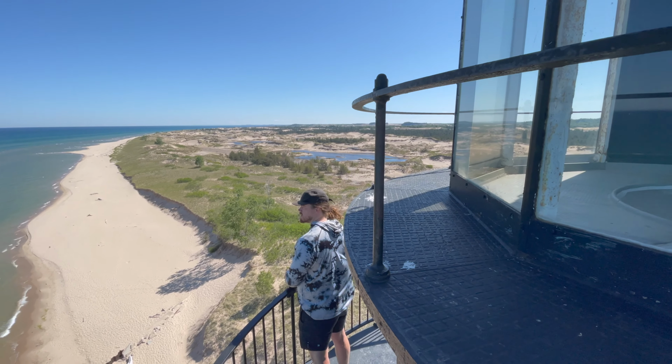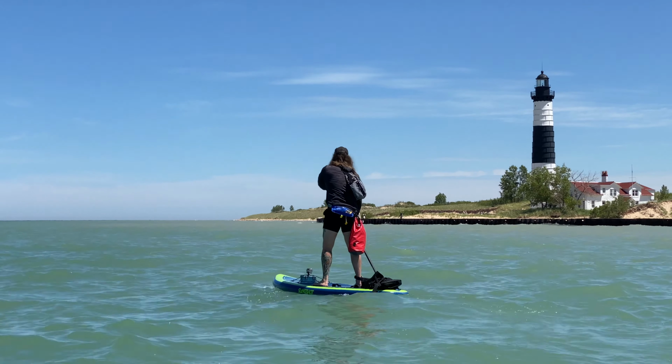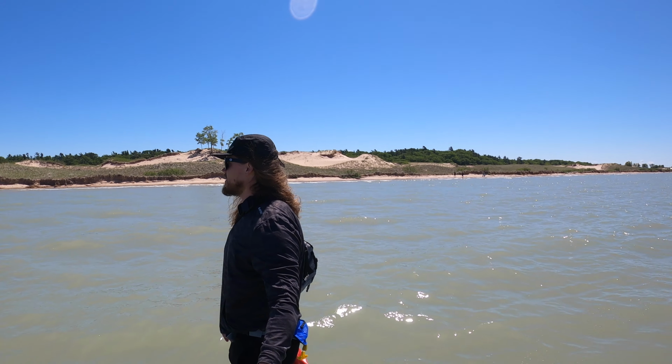It is an impressive structure that stands on the edge of the dunes and overlooks Lake Michigan, and really there's two ways to get there. Like I said earlier, you can get on your board and you can paddle all the way out there from the entrance of the state park.